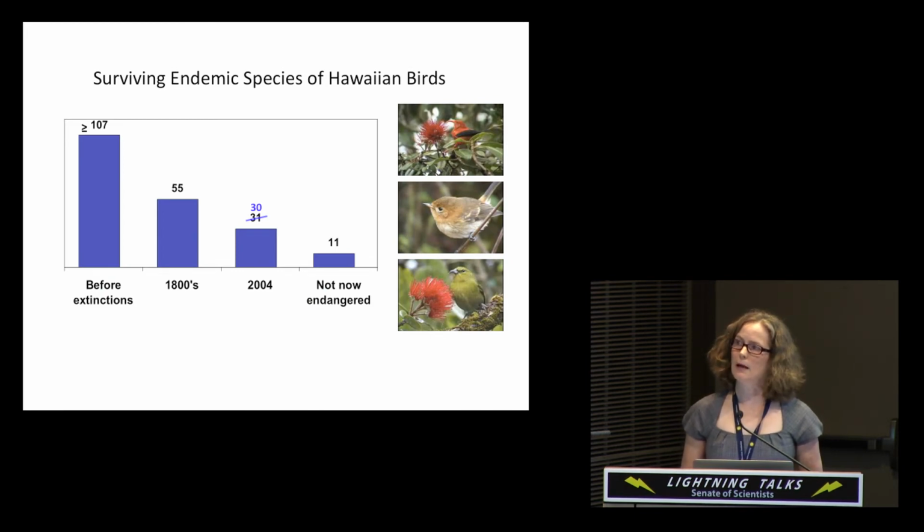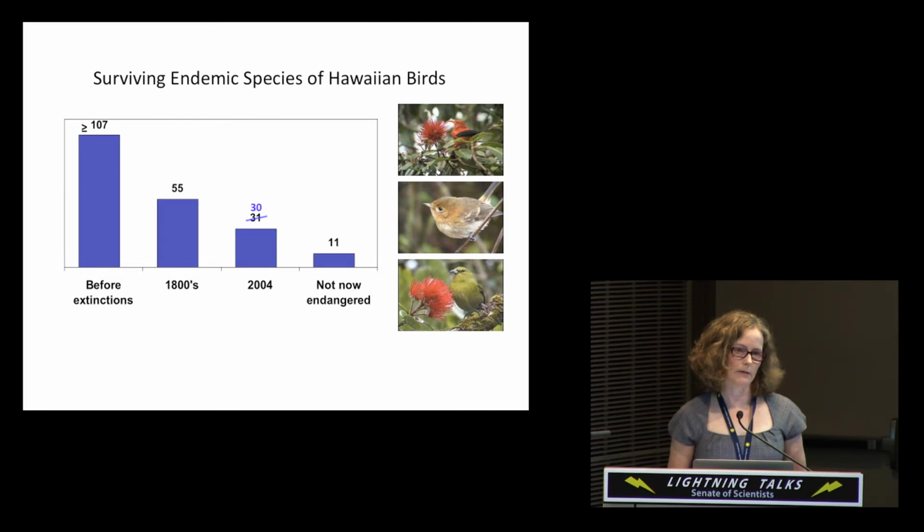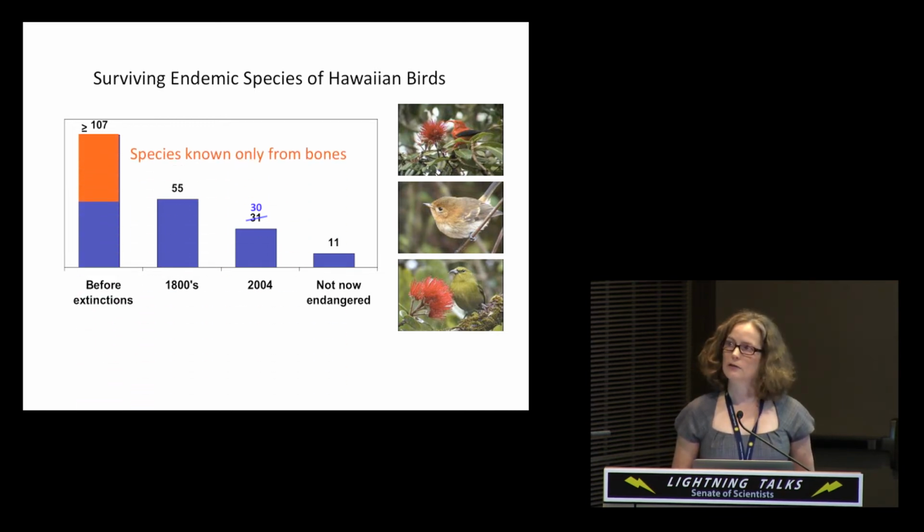So let's look at how extinction affected just the biodiversity of birds there. Before these extinctions, there were over 107 endemic species of birds. In the 1880s, only 55 of those could be found by ornithologists, and now only about 11 of those have not made it onto the threatened or endangered lists. And just to be clear, these are the species that were known only from those bones and were unseen in our assessment of Hawaiian ecosystems.